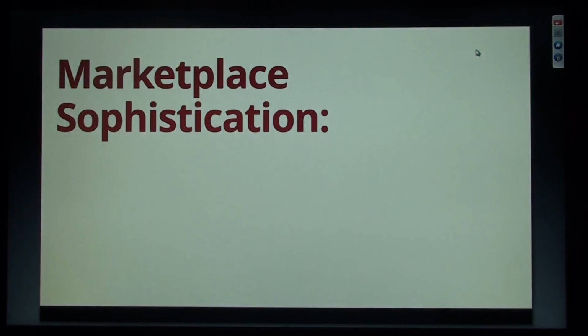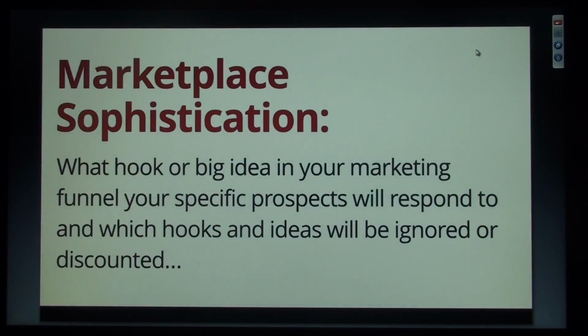It comes back to this concept that was first presented many moons ago by legendary ad man, legendary advertising copywriter, Eugene Schwartz. It's this idea of marketplace sophistication. I want you to understand this because at the root of almost all marketing funnel failures, or funnels that struggle, is an issue with marketplace sophistication. So pay attention. Marketplace sophistication tells us what hook or big idea for your marketing funnel your specific prospects, in your specific niche, in your specific market, for your specific product, will respond to, and which hooks and ideas they will ignore.